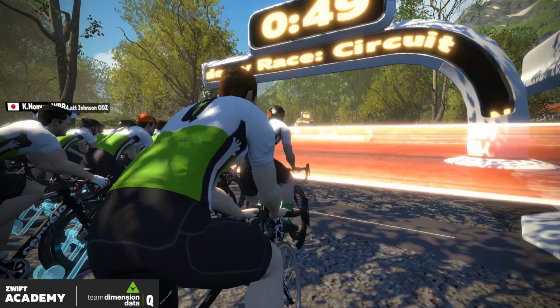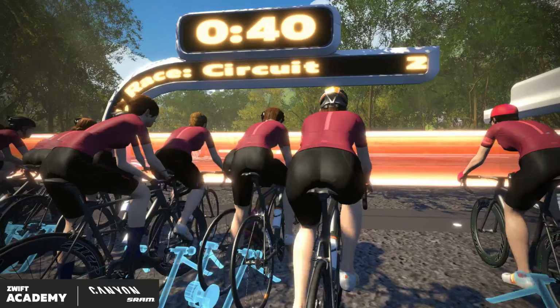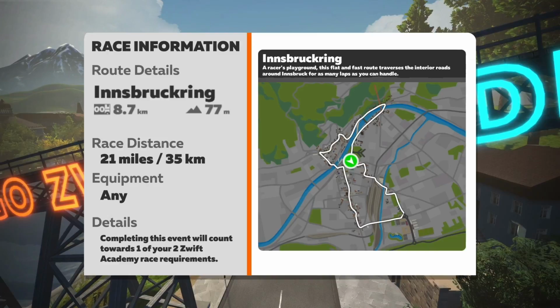Pretty awesome program. We do have in the pens over in the men's race, it looks like a few riders lining up, a few in the women's as well, with about 45 seconds to go to the start of the race. We also got a little bit of race information out there for what we have in store. And the route details, they're going to be doing four laps of this 8.7 kilometers, 77 meters of climbing each lap, 21 miles or 35 kilometers total.